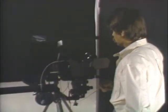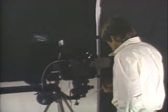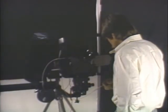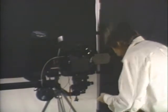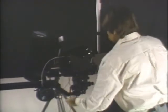Now ready for his second check print, Collins will take the same exposure twice on the same sheet of film. The first exposure will place the image of the lens on one edge of the film.